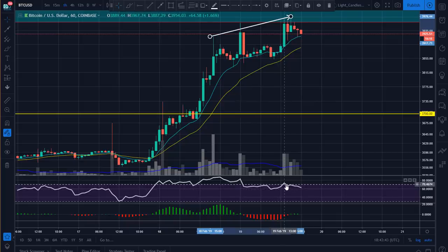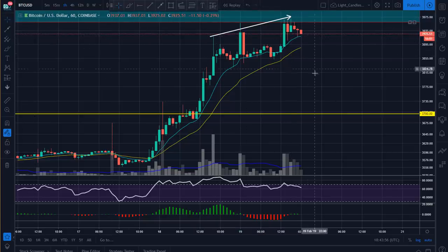Every peak on the upside has been met with a lower peak on the RSI. The MACD histogram barely ticked into the green. Looks like it wants to roll back over into the red. And so this is leading me to believe that a little bit of momentum is being lost on this move, and I think we're due for a little bit of a breather.